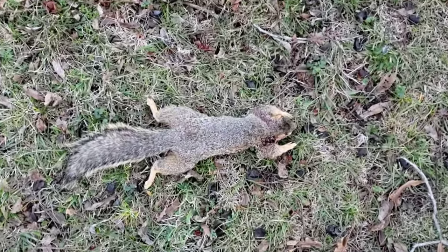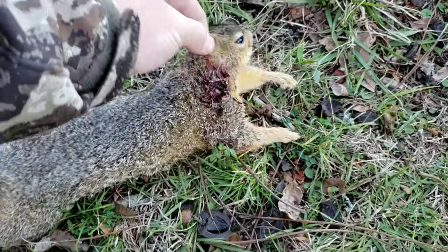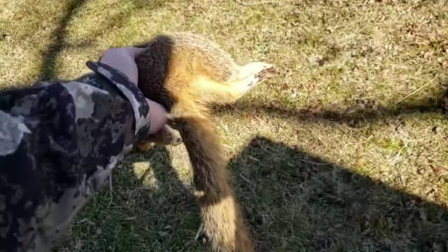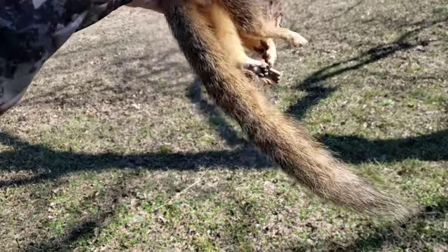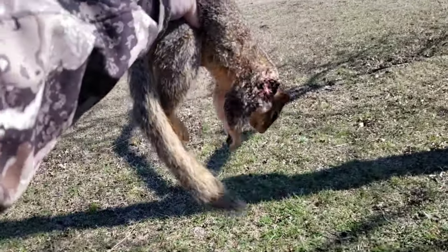It's a boy. I got this guy right through the neck. There's the shot right there, and went off the other side. Beautiful tail on him. We're gonna clean this guy up right here. We're gonna keep his tail. Beautiful squirrel. I say this 30 cal does a lot of damage. I'm gonna try to get a hog with it, so make sure to stay tuned for that video.